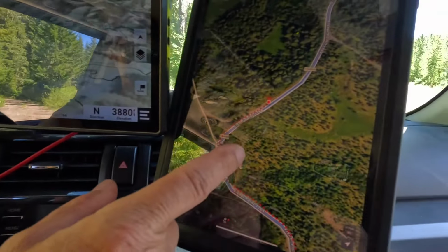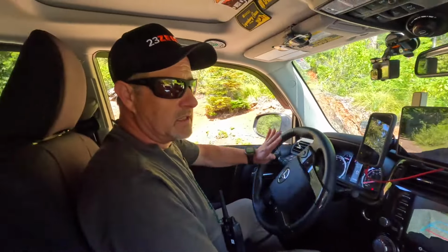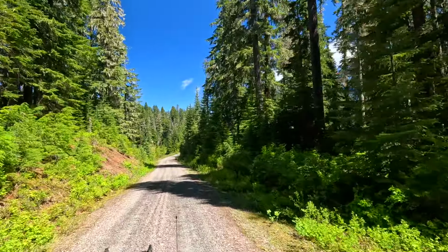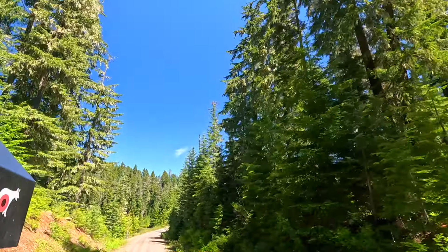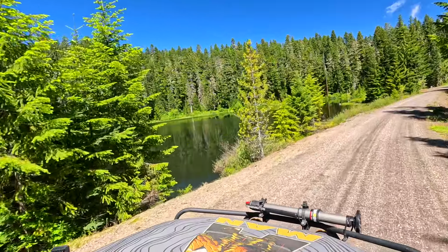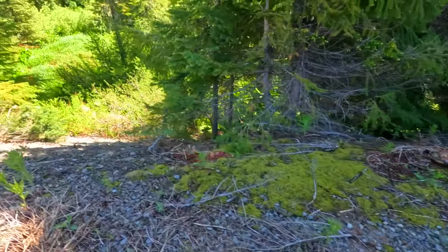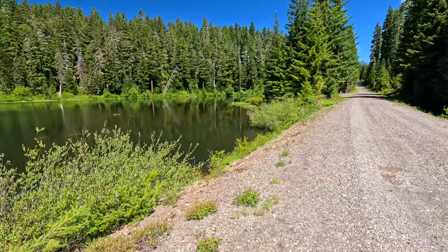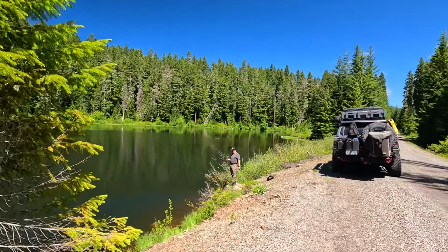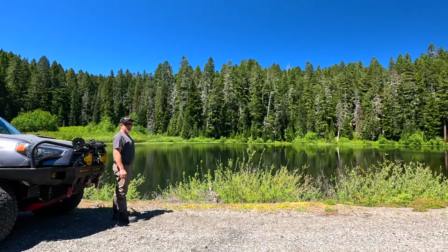We're going to backtrack here on my Garmin. I noticed there's a little lake back there, so I'm going to go over there and see if I can get by that lake real quick. So I'm taking a detour to the left. Some good fishing here, I bet.